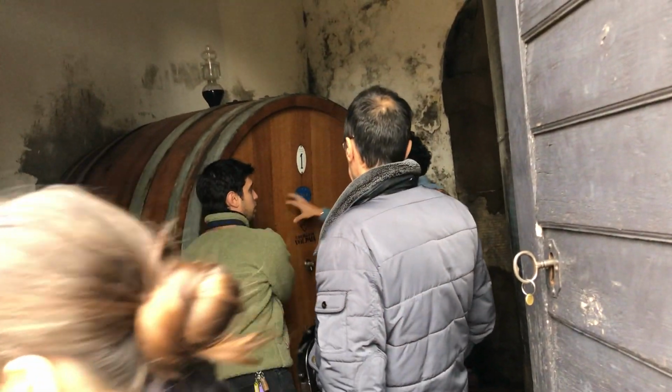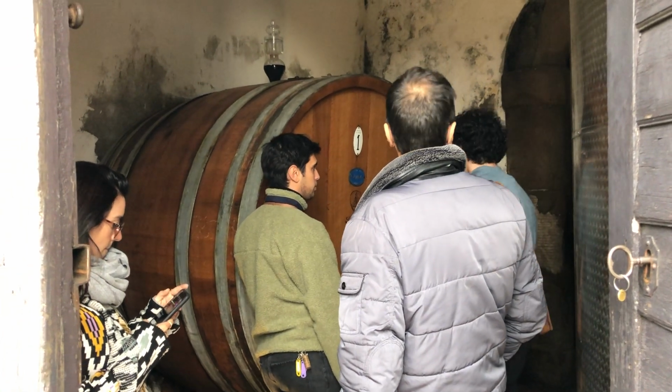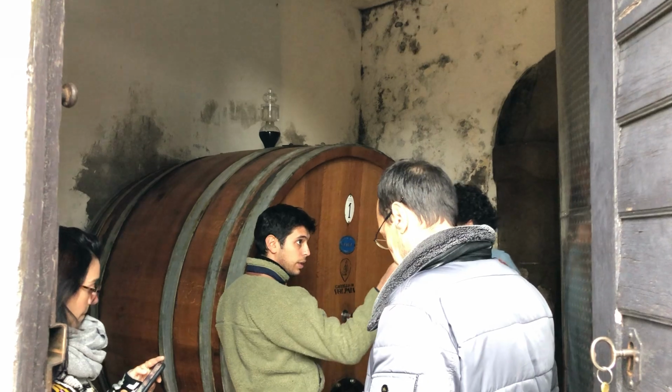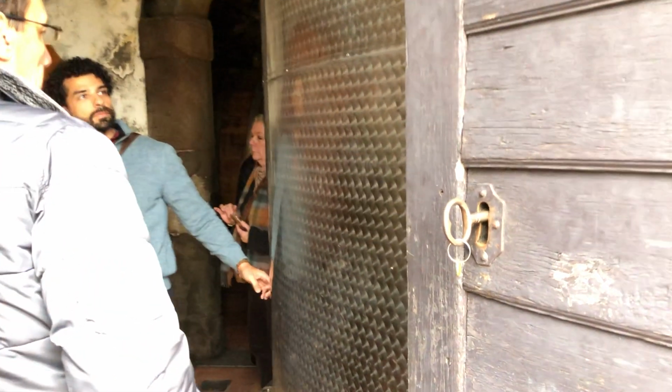So this is the wine engine. Okay. From here they're going into bottles. But the blend, so the mix, it's here. This is 60,000 liters of wine. It's a three-floor size directly.